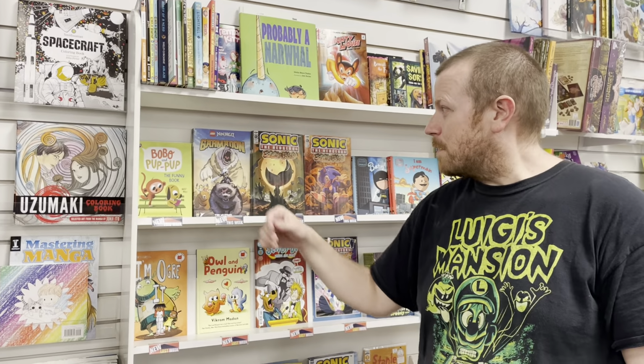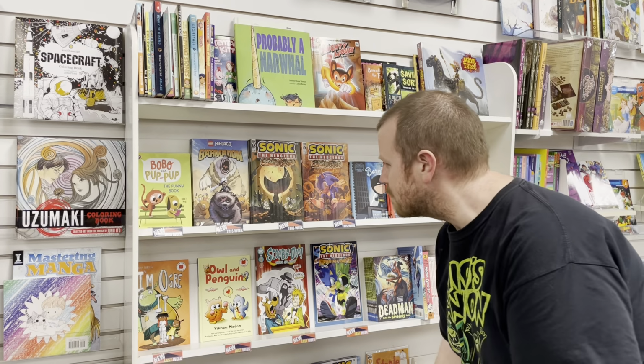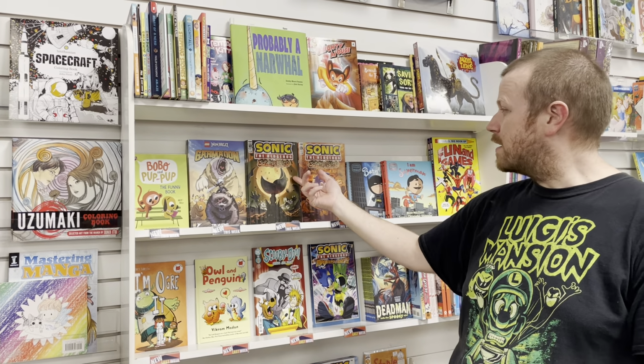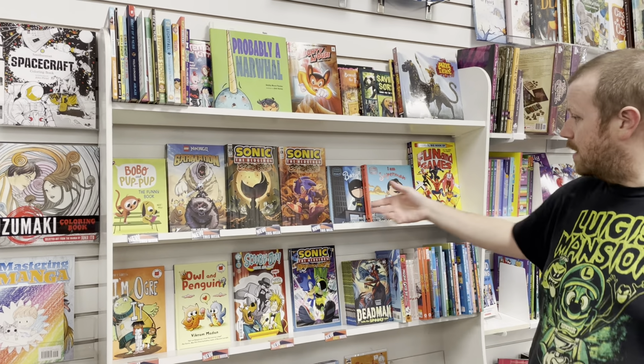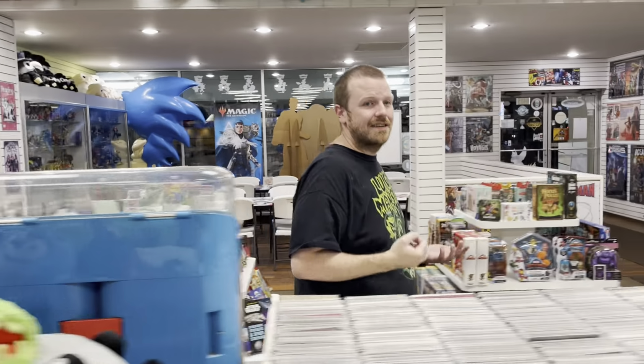Over here we have Bobo and the Pup Pup, Lego Ninjago Garmageddon, that's issue number 5. Sonic the Hedgehog, Scrapnik Island, and hey, that's it for kids. Cool, right? So on to some toys. There's some cool ones to show you.